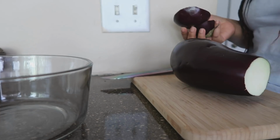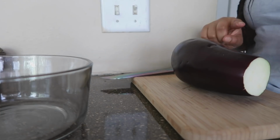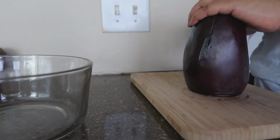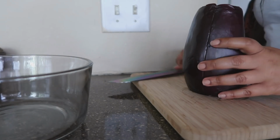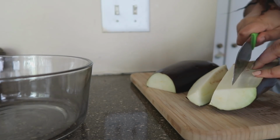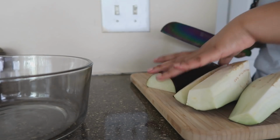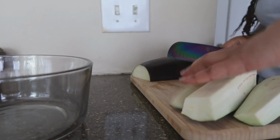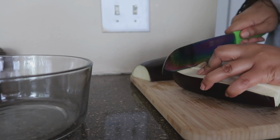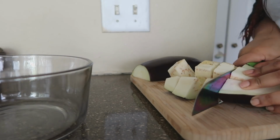This is an eggplant, obviously. I'm gonna use half of it, but I'm gonna go ahead and prep the whole thing and put the other half into the freezer so that next time I wanna make this dinner, I'll have eggplant ready. So I'm just gonna cut it in half, and I'm probably gonna cut this into thirds or fourths. We'll see what we get. All right, thirds it is. And then just chop this into chunks. I'm leaving the skin on. You can take the skin off if you want to.